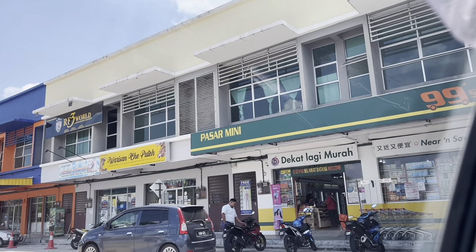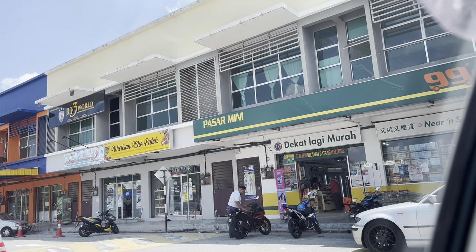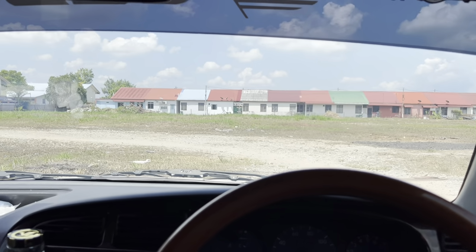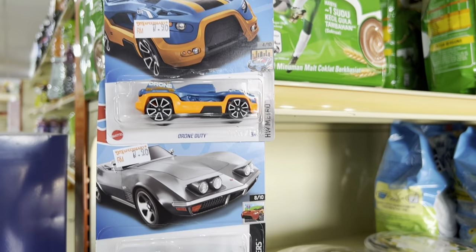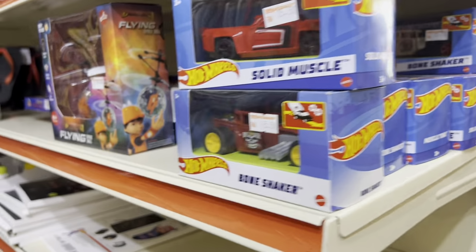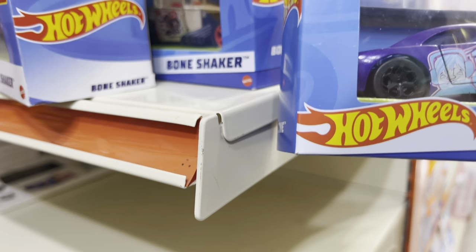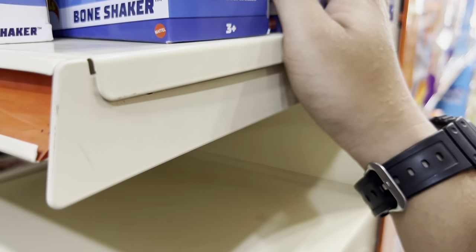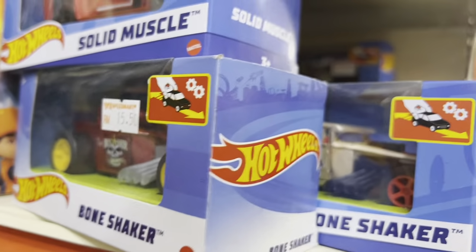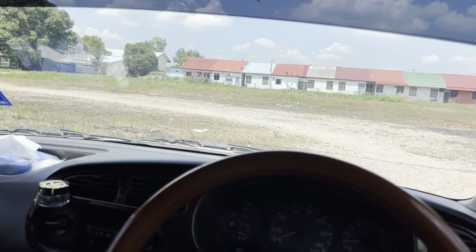So guys, right now I'm at the last location for hunting today, which is 99 Speed Mart near my house. So let's go see if we can get something other than those 3 packs. Okay. For the main line, there is nothing, but they still get the pullback cars here. And there's a lot of, ooh, nice muscle tone. Okay guys, I just got out from 99 Speed Mart and guess what I got?